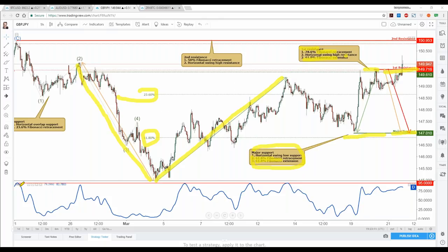So in this case, we're combining this with stochastics, support and resistance levels. So here we have a major support level. Here we have the price at a major resistance level. We were expecting it to bounce off of that major resistance and come down to support. But as price does, it broke through and moved up towards. So this became our new support level and is moving up here towards this resistance level.